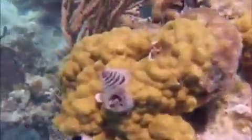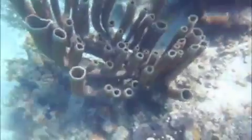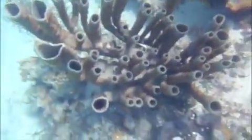These things that look like Christmas trees are worms. And if you come up and put your finger near them, they'll retract. And they're called Christmas tree worms. That's a gray angelfish. More Christmas tree worms. These are tube sponges. The life along the edge of the Blue Hole is really quite spectacular. It's not something to be missed.